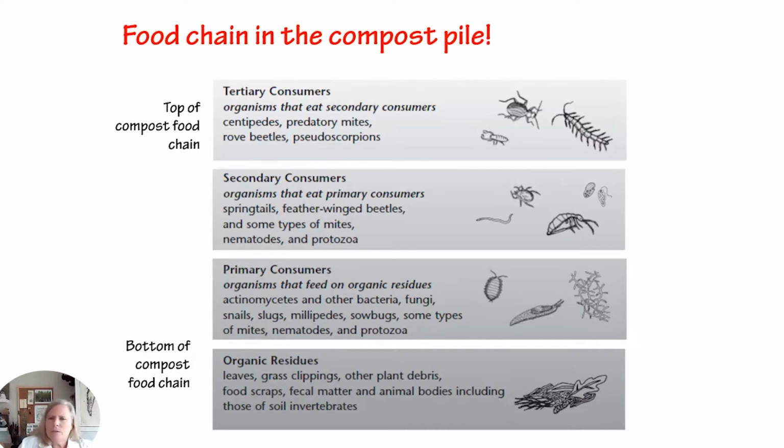Then we've got our primary consumers, our first level, and those are the roly-polies, the bacteria, the actinomyces. The next group, you're getting into your larger organisms, like your beetles. And then finally you get to the tertiary group, the top level, and that's going to be your carnivores, like your centipedes. You may not have ever thought about how a centipede is actually a carnivore. So if you've got centipedes in your house, that means you do have a pest problem. All right, so these are all organisms that serve a purpose in breaking things down.